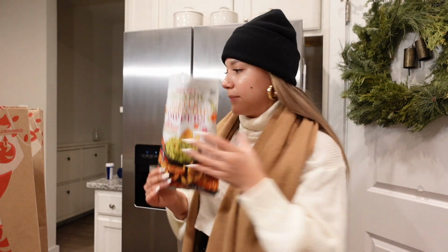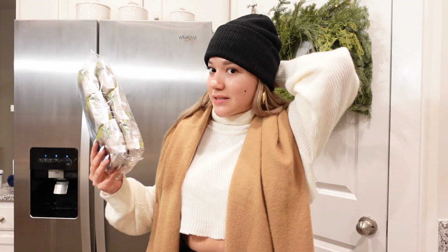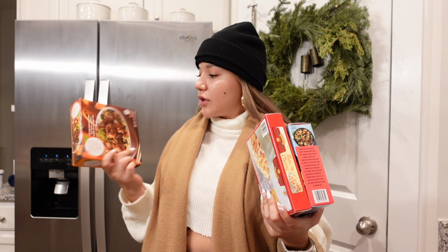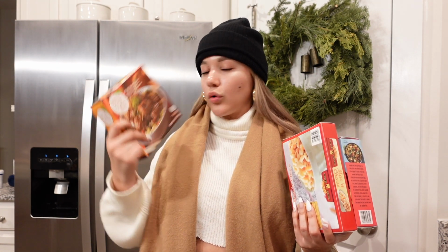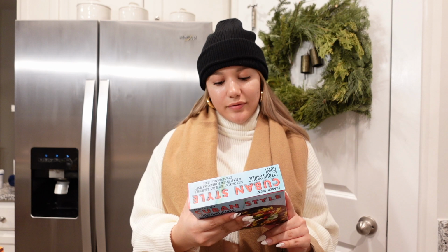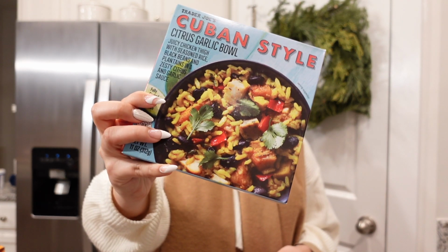They're so yummy. Then I got these teriyaki seaweed snacks because I really want to do the salmon rice bowl with these. I got quite a bit of frozen food because it's just so easy to eat when you're on the go, and Eric particularly likes taking these for lunch. So I got an orange chicken bowl. Their mac and cheese is my favorite, so I got a frozen mac and cheese. And then I got this new Cuban style citrus garlic bowl. Just looks like a bowl of goodness.